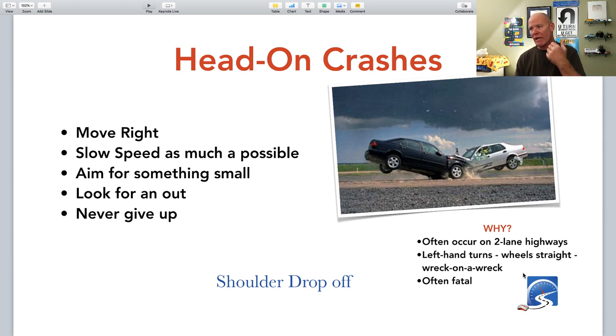Okay? So head-on crashes often occur on two-lane roads, passing, and often on left-hand turns. During a left-hand turn, so you don't get pushed into a head-on crash, keep your wheels straight. You don't want to be a wreck on a wreck in the event that you get rear-ended, because you don't want to be pushed into another vehicle.